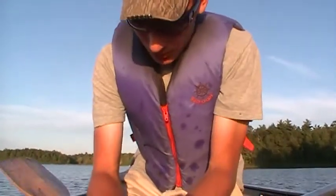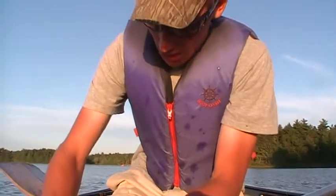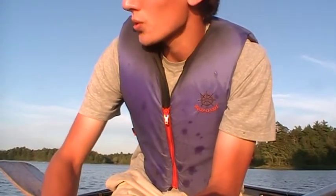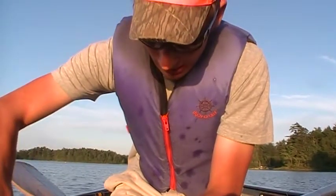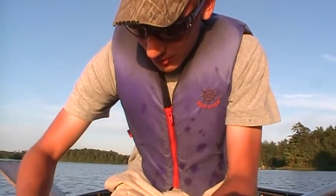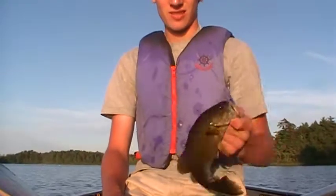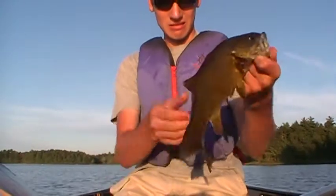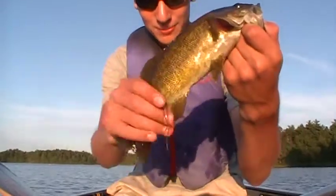Once again, folks, go get yourself a Strike King net. Not one of those kinds with the really small holes in it, but one with big holes and something that you can easily get the hooks out of. Sometimes it can be a pain. Alright. He wasn't as big as I thought he was, but still a decent smallmouth bass. Decent little guy. Hit it unexpected, really unexpected.